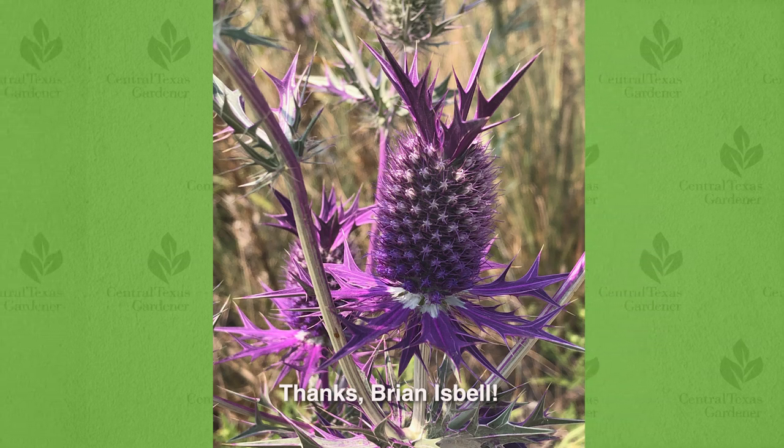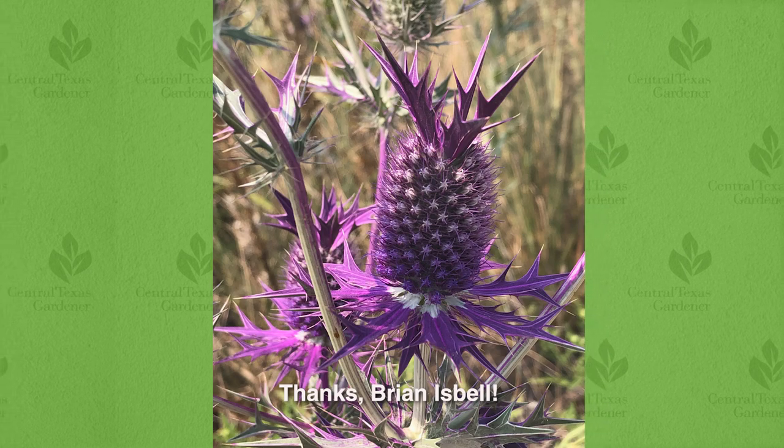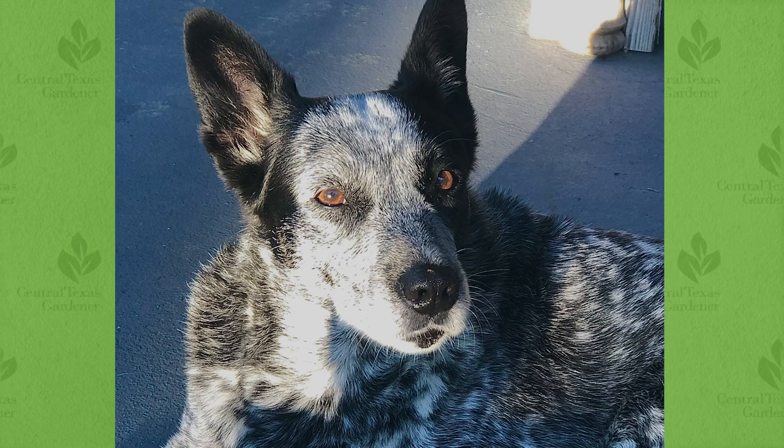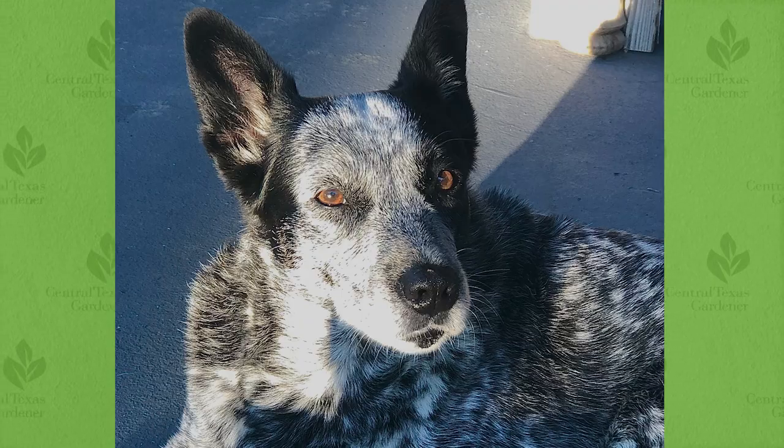We can seed out these summer to fall beauties in fall and spring. Brian looks forward to the purple to lavender and pink spring flowers on his perennial native spiderwort. Its strappy leaves are popping up now along with wildflower rosettes. Freckles, Brian's Blue Heeler Corgi mix, promises to keep an eye on its progress.